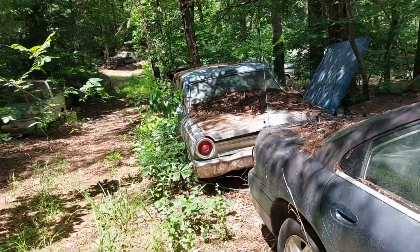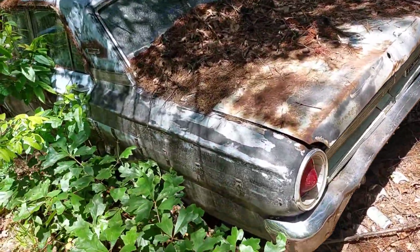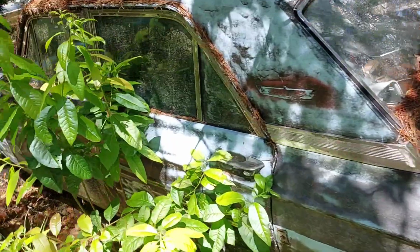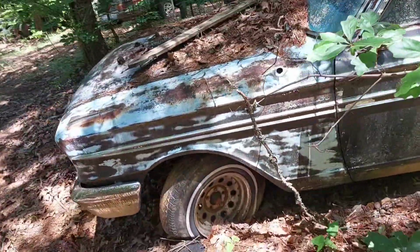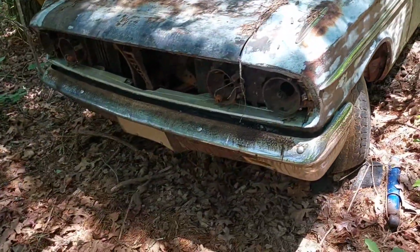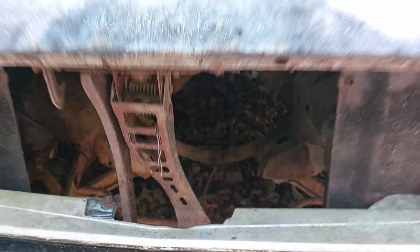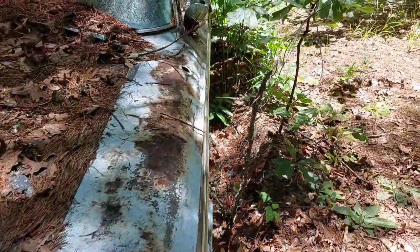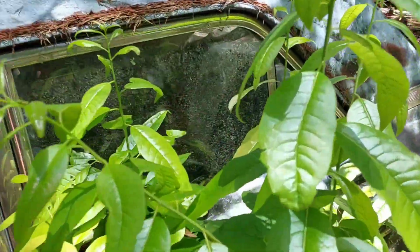So, this is the one I came to see. It's a little Fairlane. I like this little car. No engine or trans. The grill is in it. Here's the one Ryan and I liked. Yeah.